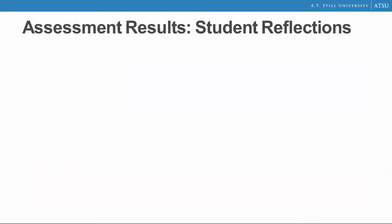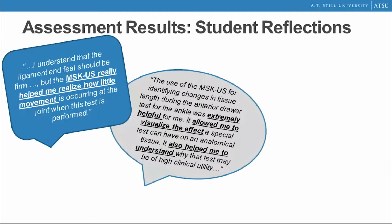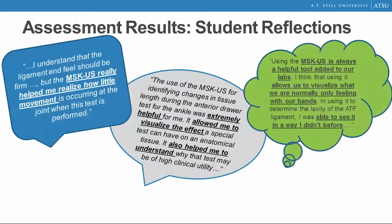Recently, I took this into an athletic training lab where they were assessing ankle motion and some special tests for that, and I asked them for some more qualitative reflections of that. And so, again, just highlighting some of these, they said the ultrasound really helped me realize how little movement there really is at that joint. It was very helpful. It allowed me to visualize the effect of the test, whereas before I was only able to feel it. So it really helped me understand why we do this. This is always a helpful tool being integrated into our labs. It allows us to visualize what we normally only feel. It gave me a new appreciation that I wasn't able to have before.